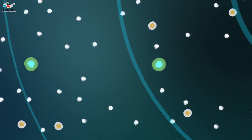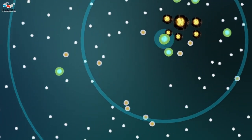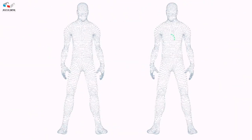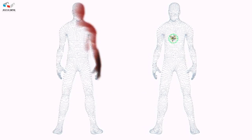Meanwhile, the engineered T cells can also send signals to and engage other local immune cells in the fight, joining forces to kill the disease cells. Healthy cells and tissues go untouched, a far cry from the scorched earth effects of chemotherapy, and a safer and more effective cure for cancer.